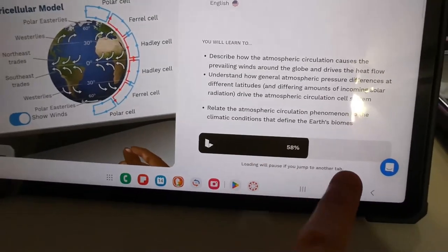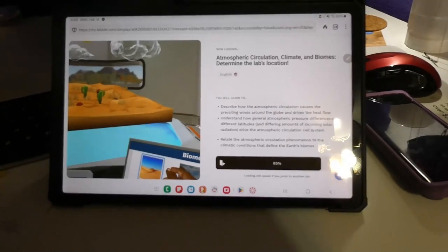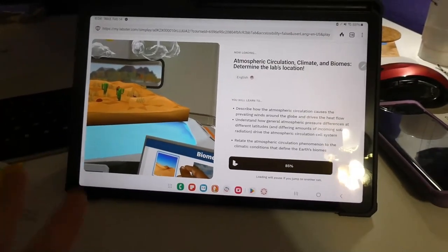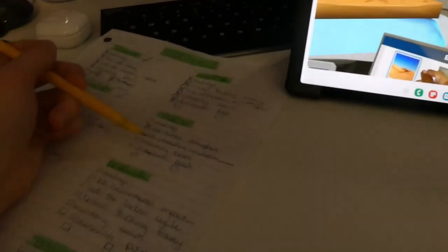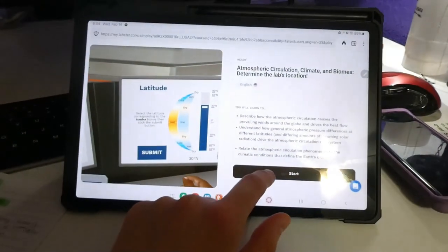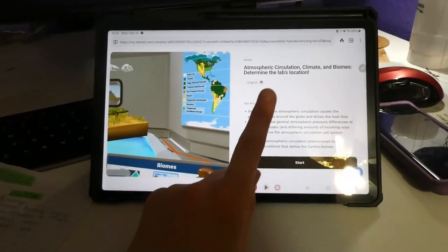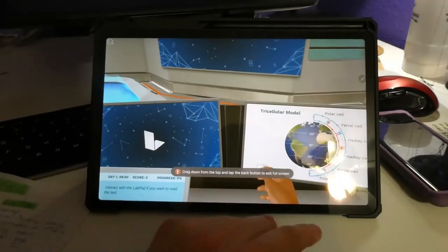So you just have to wait for it to load, and they take about 12 to 15 minutes to do one. And then all of my questions, the mastery exam, this little thing right here, is based on whatever lab that you do. And basically a lot of the questions in the mastery exam are questions that you're asked in the lab. So they're pretty good.